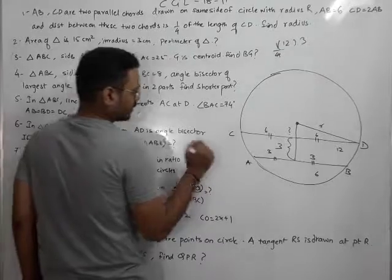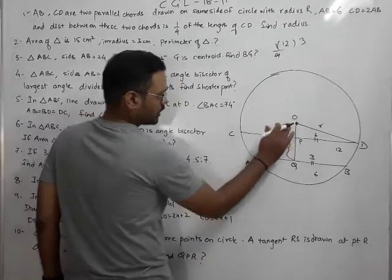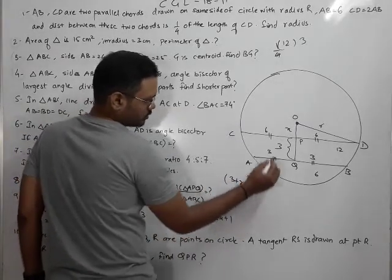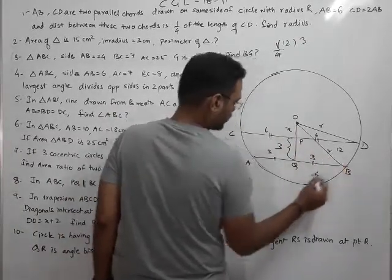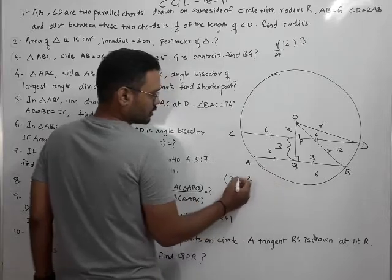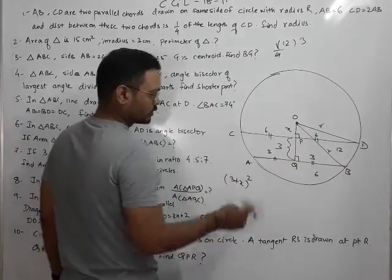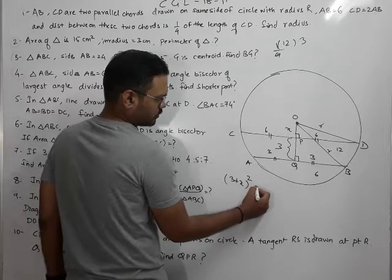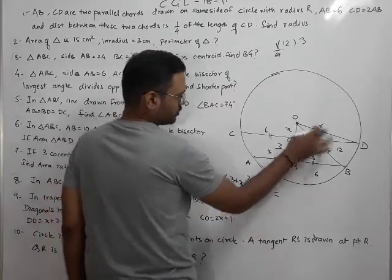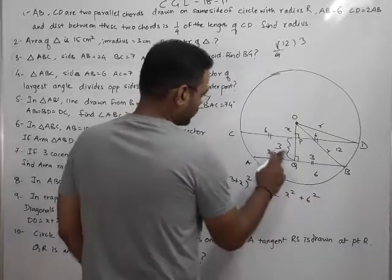So I will write it as O, P, Q. Let me call it X. So it is 3 plus X the whole square, plus 6 square. This is one triangle. I am applying Pythagoras theorem. I won't be taking you through all the basics like Pythagoras theorem, hypotenuse square, base square. Kindly understand now, you need to learn all this. The other triangle gives x square plus 6 square, and this is 3 square.